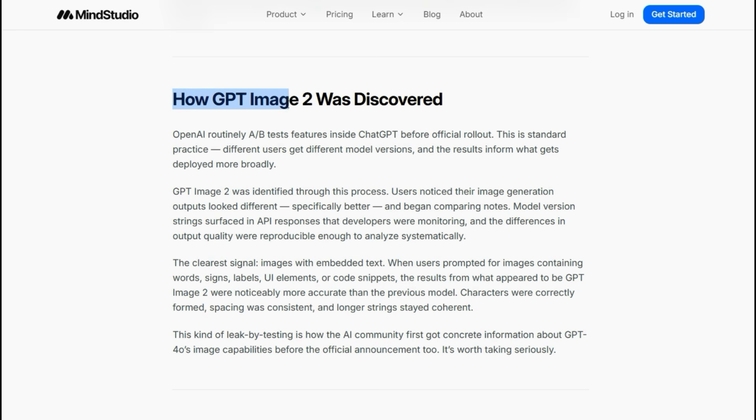Now comes the interesting part, how GPT Image 2 was discovered. OpenAI routinely A/B tests features inside ChatGPT before official rollout. This one definitely makes sense, and it says it's a standard practice as well. GPT Image 2 was identified through this process. Users noticed their image generation outputs look different, specifically better, and began comparing notes.